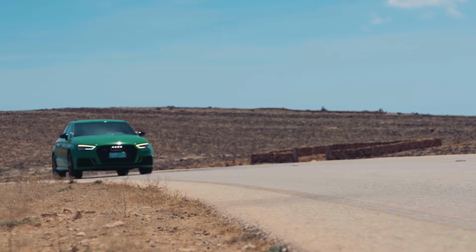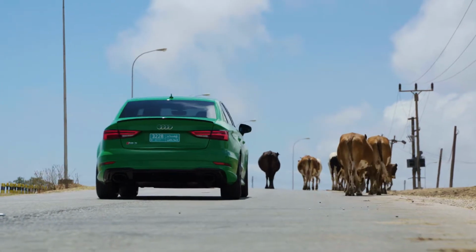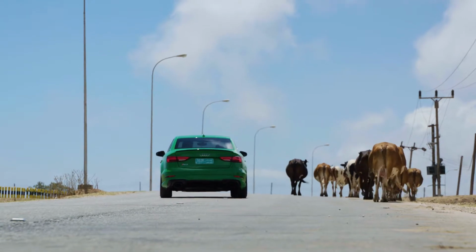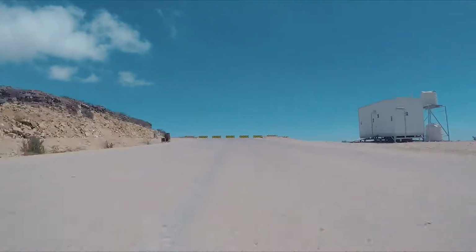Do you want to know the firing order of an Audi 5-cylinder? I'm going to tell you, 1, 2, 4, 5, 3. It's enriched your life, isn't it? Cows, not camels. Huh. Variety. Oh, and the reason for heading back into the mountains? This view.